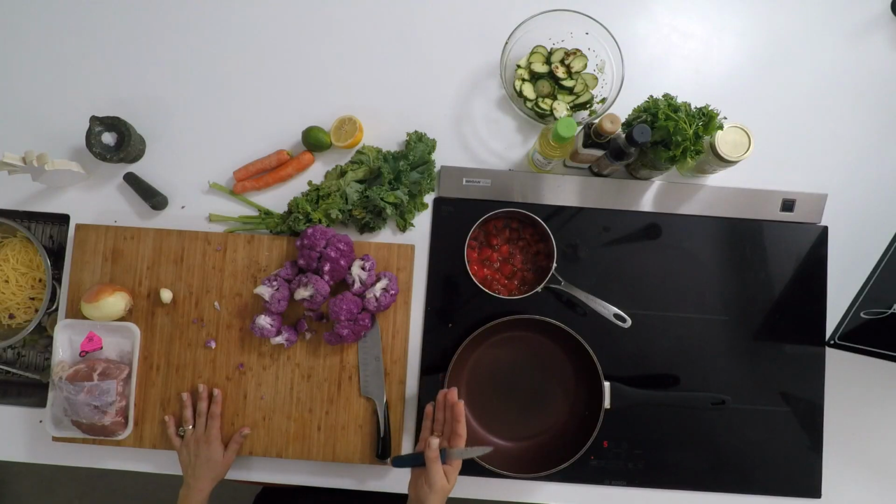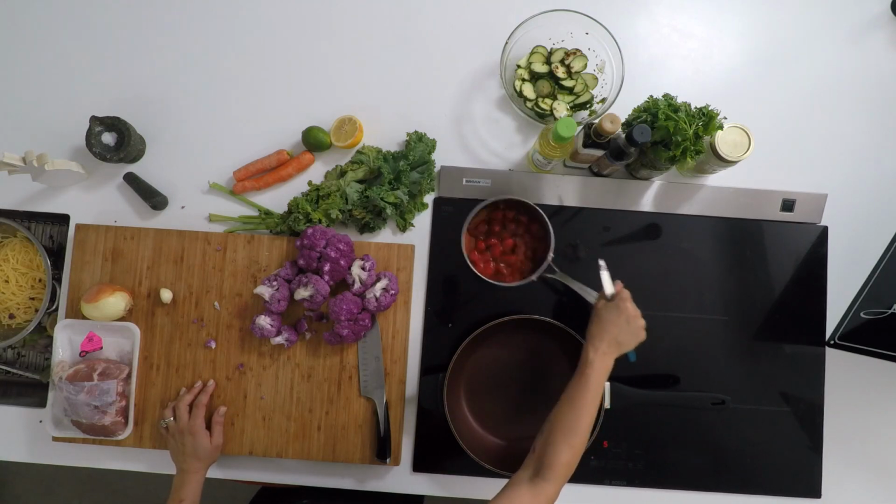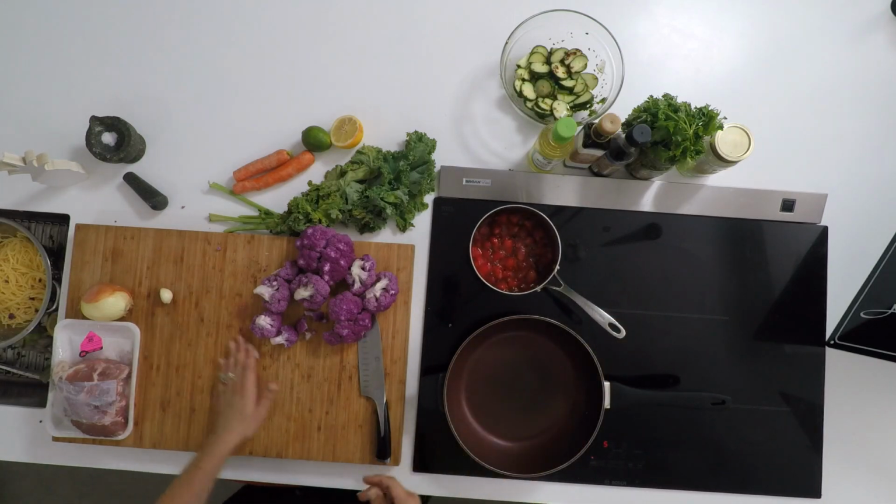Oh, I just got a great whiff of those strawberries. They smell delicious, and look at that caramelization and syrup happening in the bottom of the pan there.